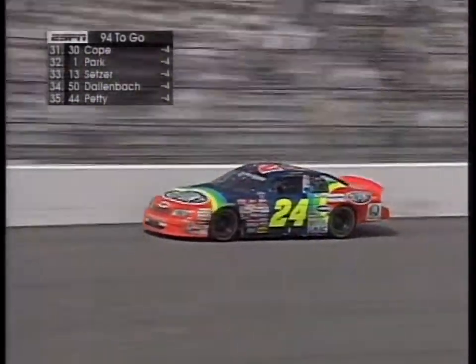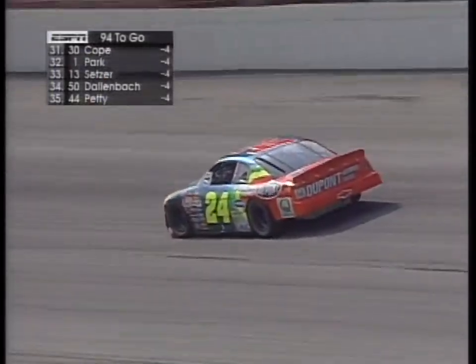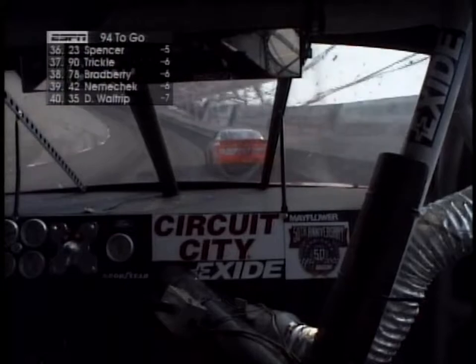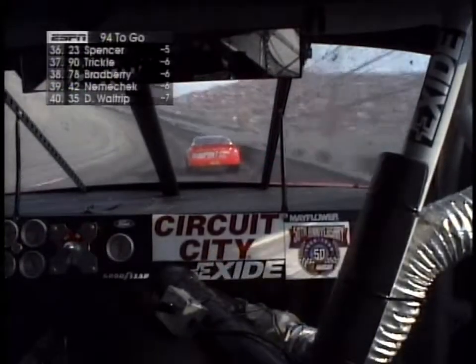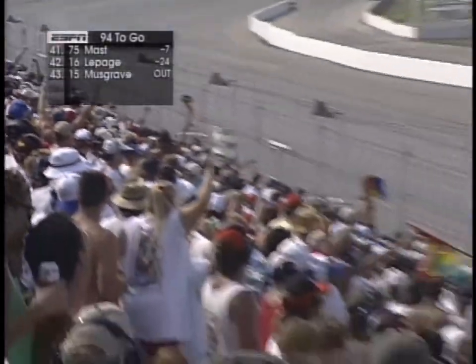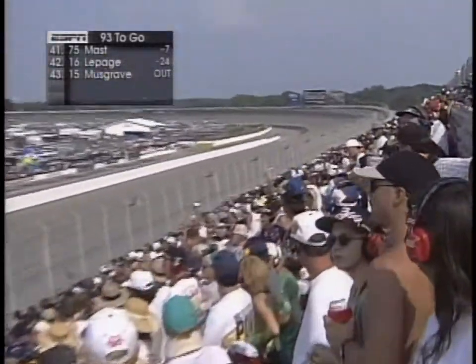You know, we saw the 16 car have a problem today. Kevin LePage's car had an engine problem today. Mark Martin has lost a cylinder in his car. I wonder if Jeff Burton has a similar problem. All these cars, Jack Roush cars. Could it be something that jumped out and bit Jack Roush today?